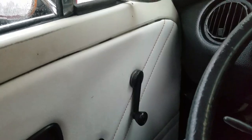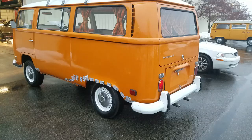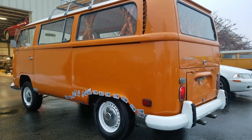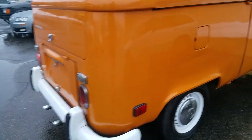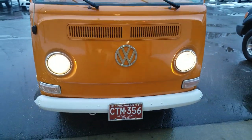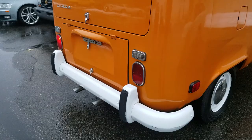The window regulator is not operational currently. Passenger is working fine. Still raining out here, so we're not going to stay out and play too long, but I'm going to let it warm up and run for a little while. Looks like we've got a right tail light out. Turn signals in the back are not operating.